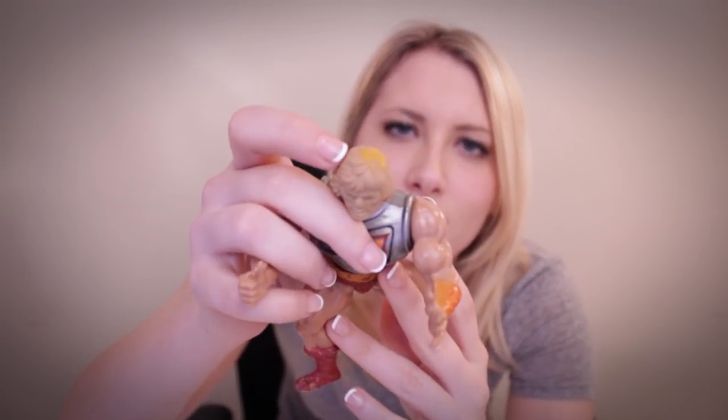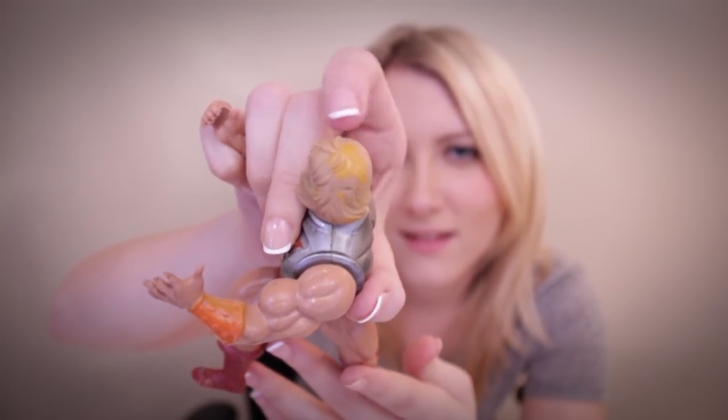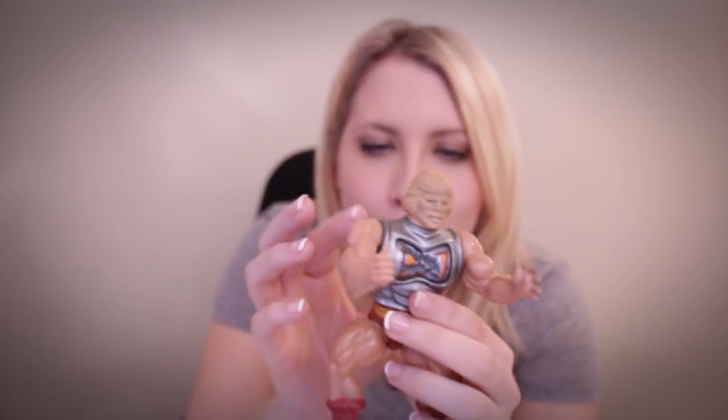And I don't know if you can tell, there's a little bit of yellow paint sort of left on his hair, but it looks mostly worn off. It's kind of, there it is. Because he's supposed to be blonde.